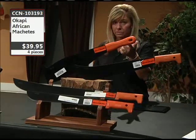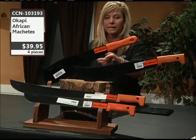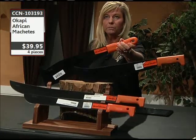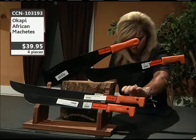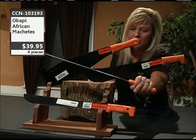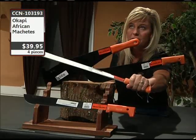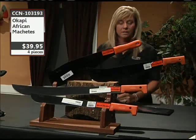Matter of fact, we just sold a lot. This is a smart buy. You get all 4 of these. You're not buying just one, but you probably would have to pay $39 for just one 27-inch machete. These are heavy. They have a good grip on them. I like the fact that they went with this bright blaze orange also.